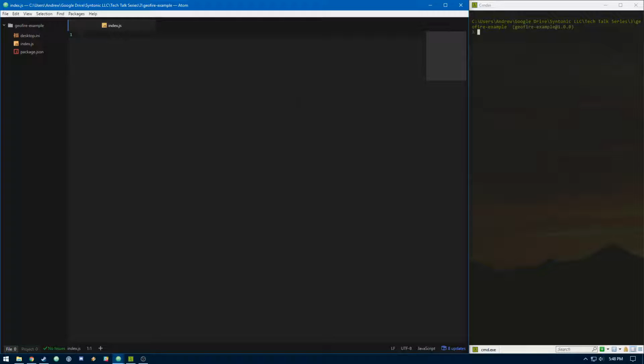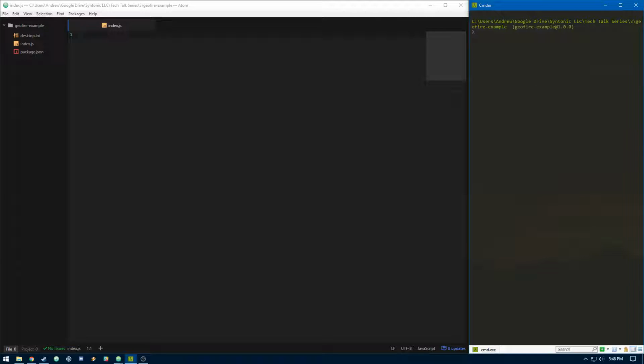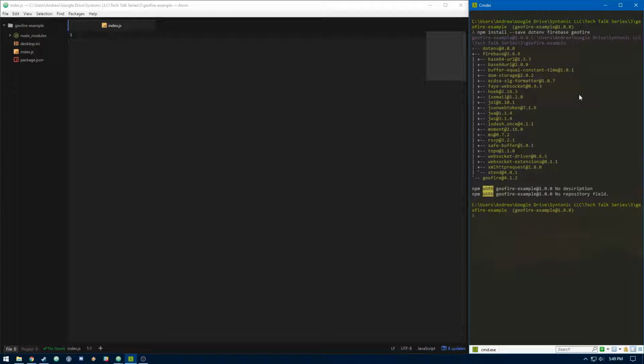Once you've done that, you can create the index.js file, and then we're going to install all of the packages that we're going to need for this, which are only 3. So we can do npm install --save dotenv is the first one, then Firebase, then GeoFire. If you're not familiar with dotenv, it's a pretty cool little package that lets you configure environment variables for your runtime, and that's what we're going to be using to store the Firebase credentials, just so you don't have those stored in a GitHub repository or something.